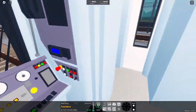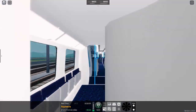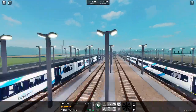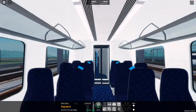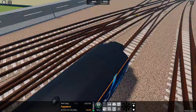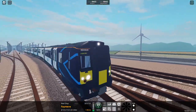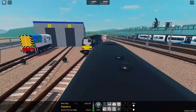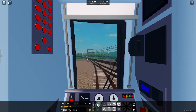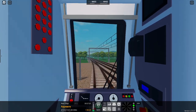Here's the cab of the Connect Class 350. Here's the interior. I mean, the train's pretty nice. The only thing that I don't like about it is the cab door. I mean, look at the Class 458. It was done in version 1.8 point something. This was done in version 1.10.1. Even the most recent Next Generation version 3 trains have even better cab doors than the 458, so it shows you how bad these ones are. And the cab's pretty good in this one.